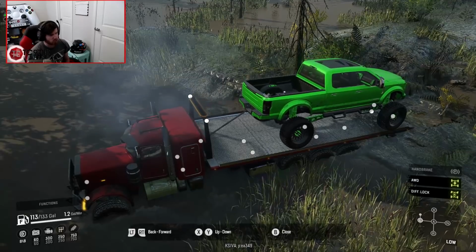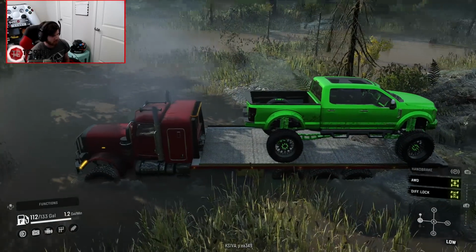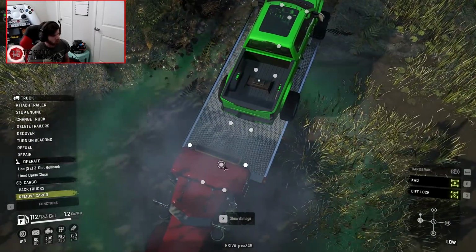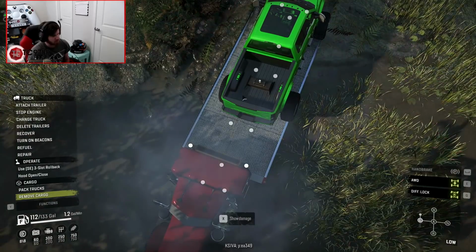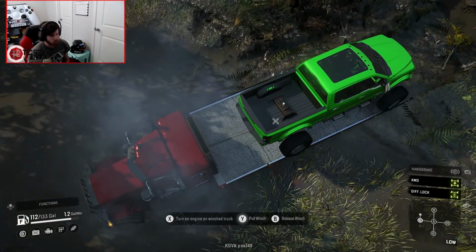Holy crap, it's on. Holy crap, this thing is on. That is wild. I had no idea it was actually going to work that well the first time. I was like, I don't think it's going to stay on. And I'm like, you sure?